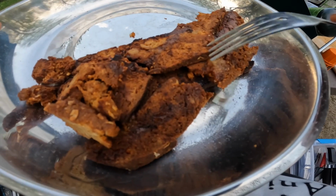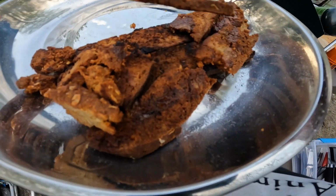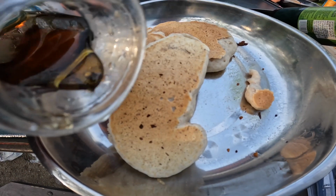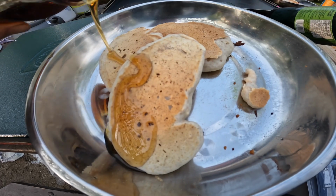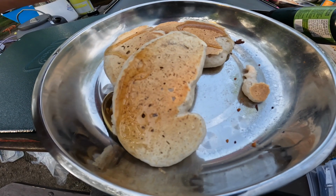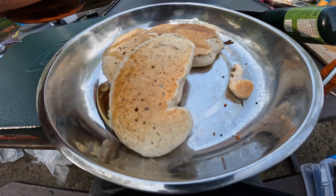So there we have it. Plant-based bacon. Some plant-based pancakes. That your lovely wife made. With syrup. Yes, that my lovely wife made. With a crap ton of syrup.